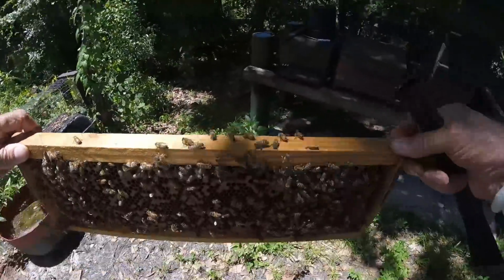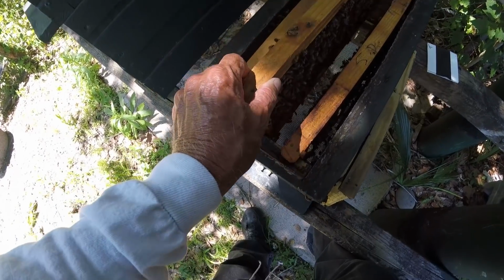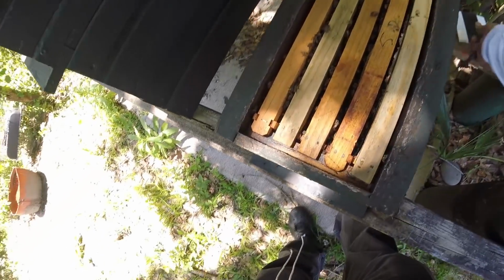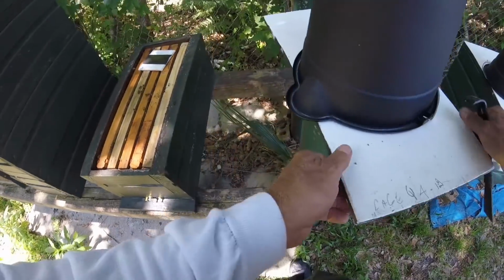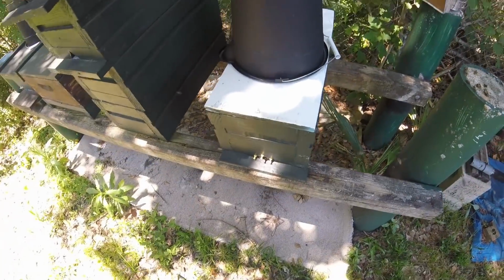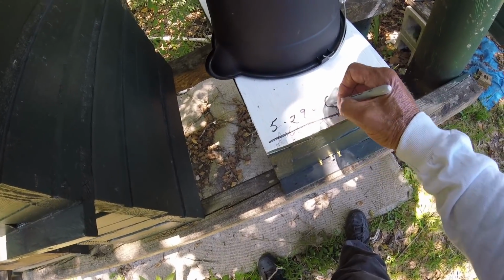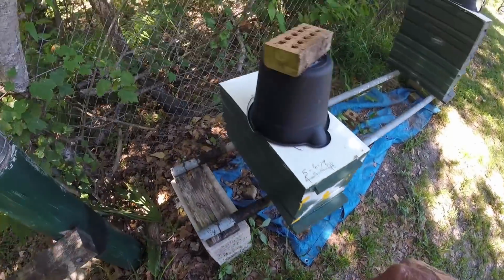Don't fly away, girl. Don't you fly away on me. You squirrely monkey, you. Alright, let's put her back. We got one here that's good. We think she probably just came back and is getting in high gear. She's laying eggs. So what do we do? Scratch this out, put 529, queen right. Done. Next.